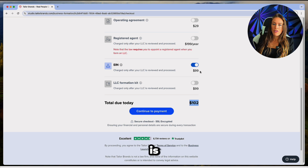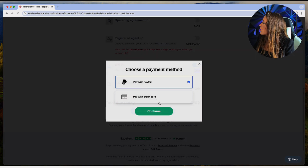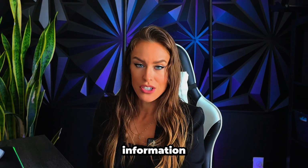After your LLC is filed, then they will file your EIN number. So the $99 for the EIN will be charged after. So don't be surprised if you see that fee come in. It's just that second filing for you. All right, we're going to continue to payment. And that's it. So now you're going to enter your credit card information.